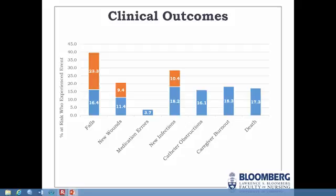For new wounds, same thing. A little bit over, I think it's 22%, had a new wound during the admission, and 9.4% of those people had multiple wounds during their admission. 3.7% of people had medication errors that were documented. If there was a medication error and it's not documented, we don't know about it. And that goes for all of these outcomes. If they're not documented, we don't know, but these are all documented events.